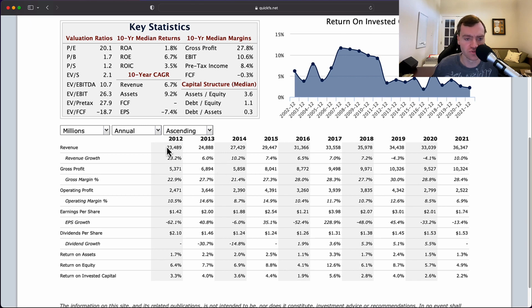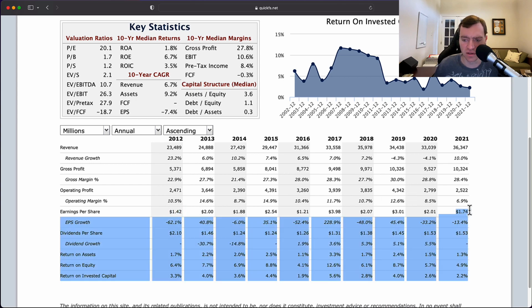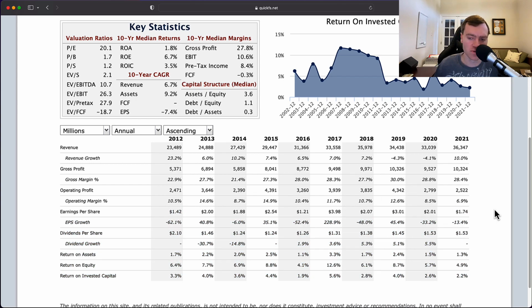So you see revenue of 23 billion grew to 36 billion. So you basically have 50% more revenue over the course of the decade. That's decent performance. I don't know why it's saying negative EPS growth. You did grow from $1.42 EPS to $1.74 EPS. So you did grow, but it's basically only 20 or 30% growth in the EPS number. That is lower than your revenue growth number. And again, that's kind of a sign of negative operating performance, worsening returns on your capital. All of those things are showing up in these numbers.